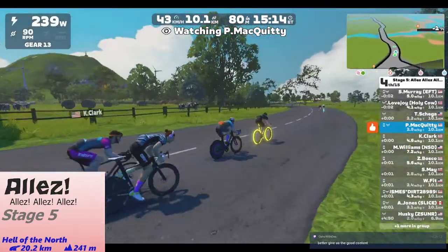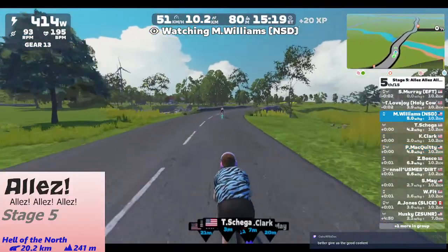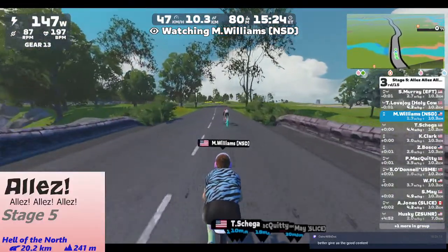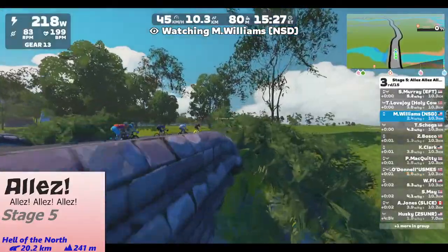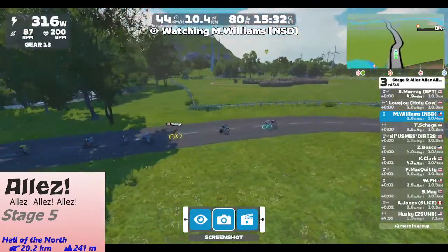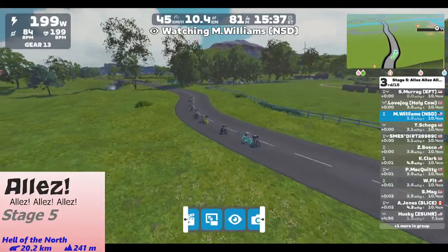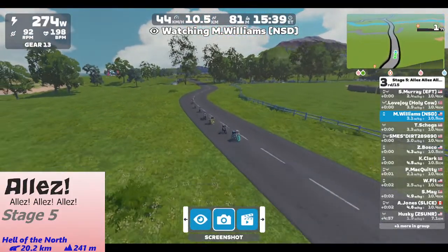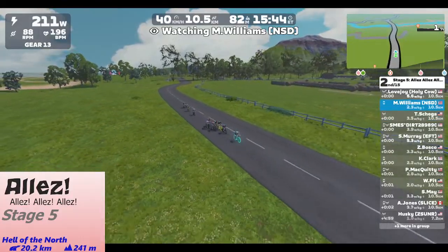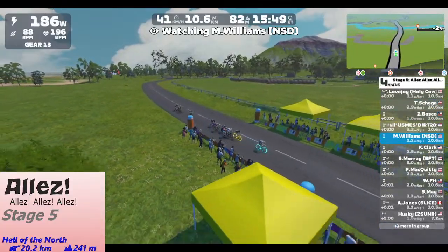Looks like T. Shagel might do the trick. No, we've got, who is that jumping up there? Mark Williams putting in a bit of an effort there. But it looks like a few quick punches there, and everybody has managed to bring back the small break that was originally launched by, who was that? Philip McQuitty, who was the instigator on that situation there.